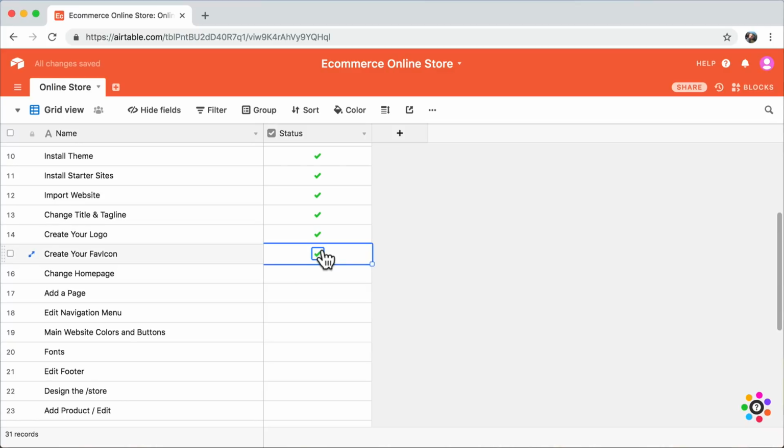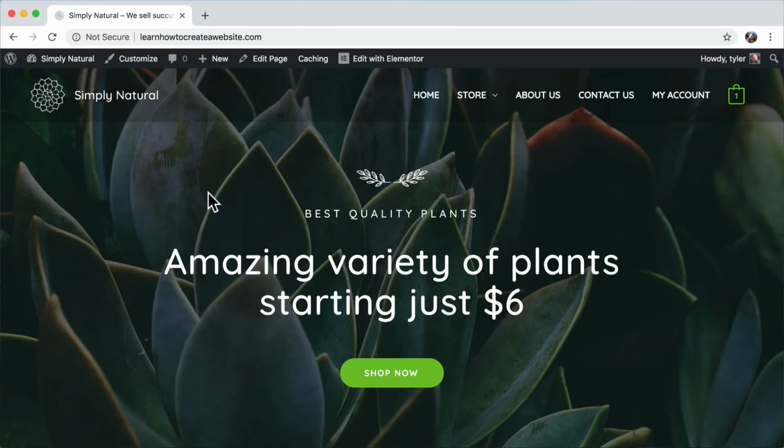Bam, bam. Now, your favorite part, we're going to change the homepage. This is where you really get to customize your site. Yeah, and this is where you can do anything on your entire website. You can make it look like any other website in the entire world. So how do we do that?